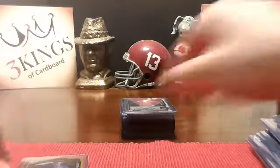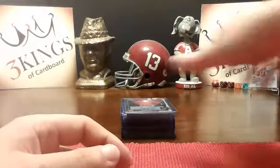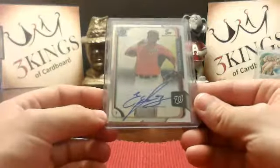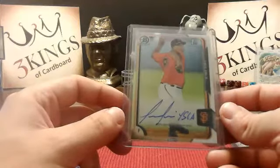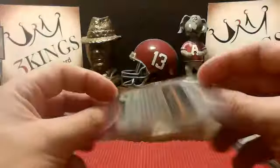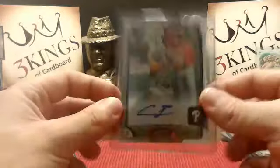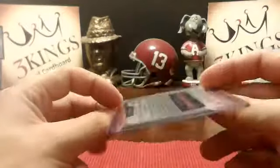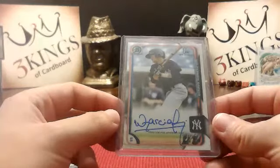Greens, got Pat Neshek, 46 of 99 for the Astros, got Pierce Johnson, 4 of 50 for the Cubs. Ah, I bumped the camera there. Base autos, we got Jeffrey Rodriguez for the Nats, Ronaldo Lopez for the Nats, Adrian Sampson for the Pirates. Luis Isla for the Giants. Bobby Wall for the A's. Gleyber Torres for the Cubs. Aaron Brown, Phillies. Steven Okert for the Giants. Zach Bird for the Dodgers. Wilkerman Garcia for the Yankees.